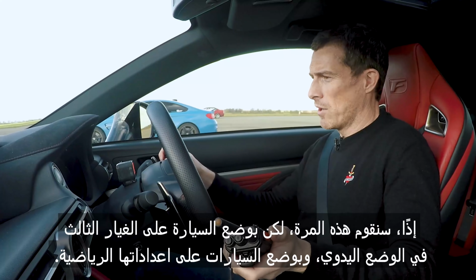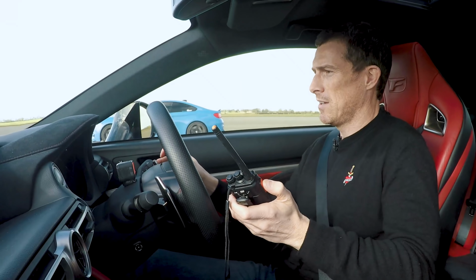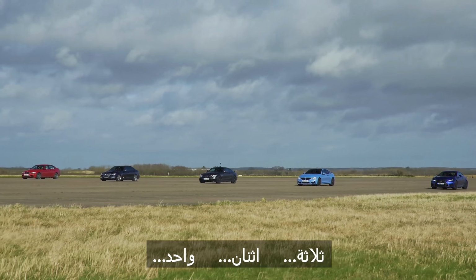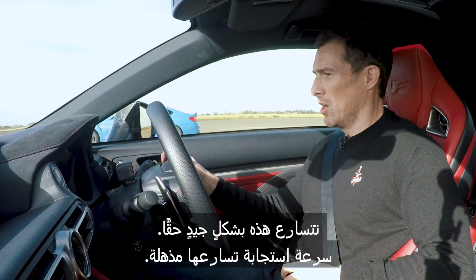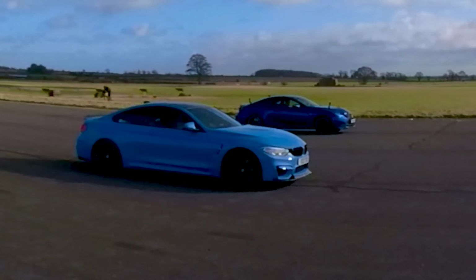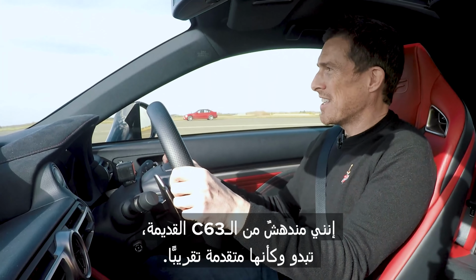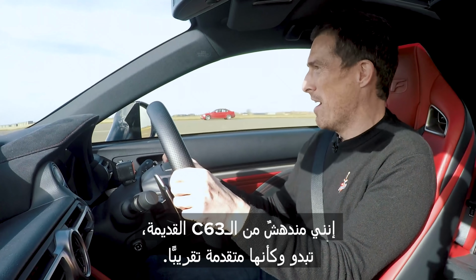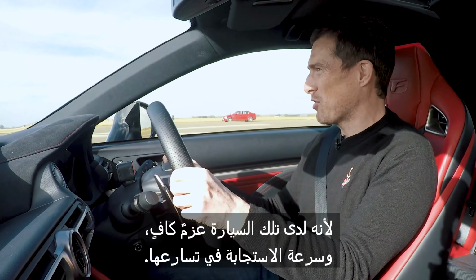So now we're going to have a rolling race, but locked in third gear manual mode, and the cars are in their sportiest setting. Are you ready, guys? I'm going to count it in. 3, 2, 1, go! This picks up really good. The throttle response is amazing. It just doesn't have the torque. I'm amazed at the old C63. It looks like it's ahead almost. That's got torque and throttle response.